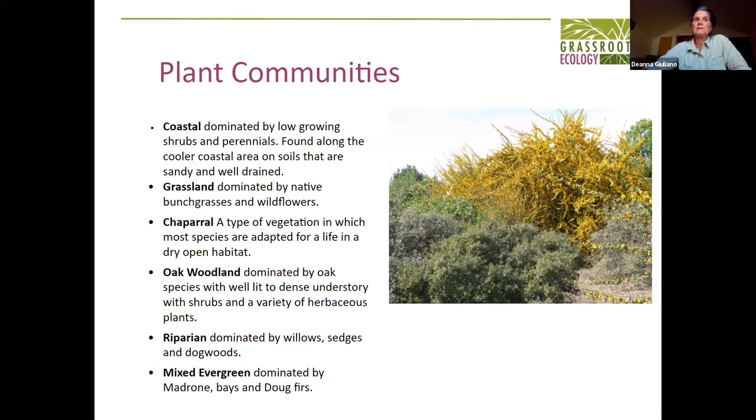Usually up against both these areas, you'll get chaparral. And this type of vegetation is where all the species have adapted for really hot, dry environments and pretty rocky soils. And they're usually fire adapted environs.